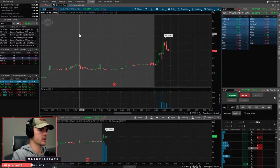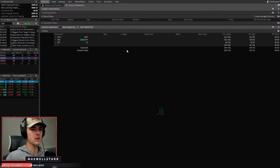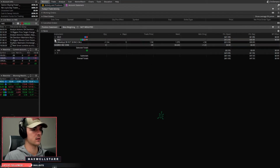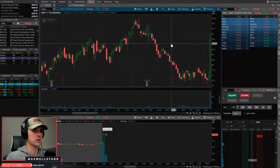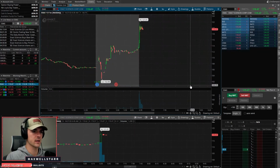Let's see what some of our longer term holdings are doing. We have Hasbro coming up. Our swing trade in Hasbro that we held from yesterday has made $50 on the day so far. Recovered its losses from yesterday. As we expected, on the daily chart, we might even expect this to come back down. It doesn't look like it has the strength.